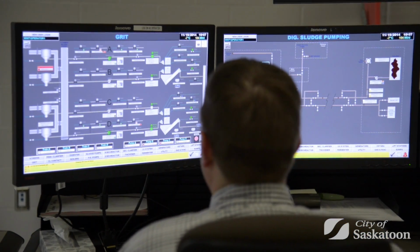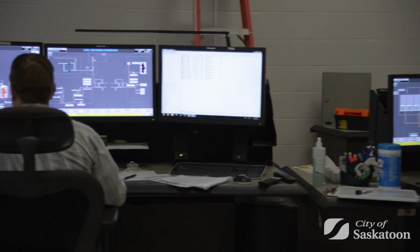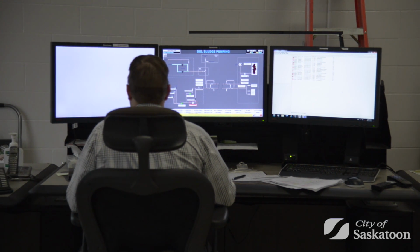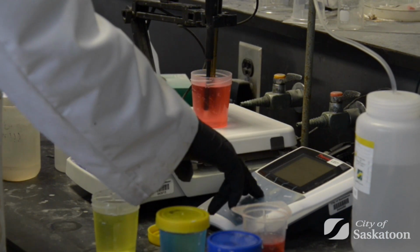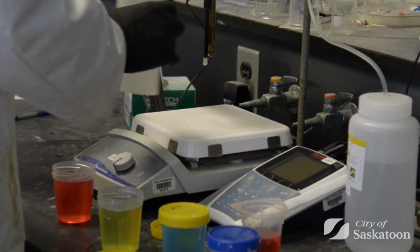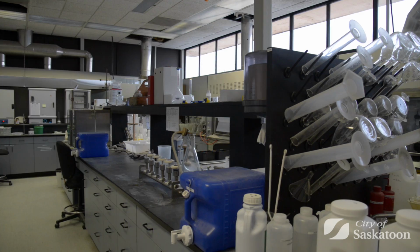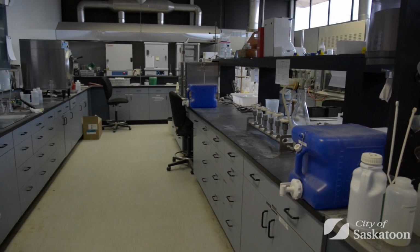Back at the plant, all aspects of the treatment process are closely monitored 24 hours a day, 7 days a week by highly trained plant operators. Our on-site laboratory performs about 30,000 analyses each year to ensure continuous quality control, record the plant's performance, and monitor the environment. We're also prepared to expand our operations as our city continues to grow.